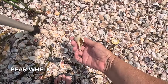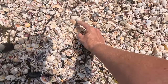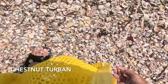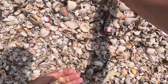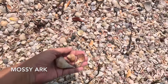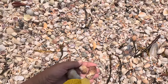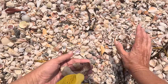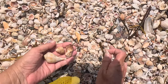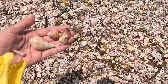Oh, look, speaking of presents, there's a nice pear whelk. And we got a piece of a tulip here. And a chestnut turban. Mercy me. There's a cute little mossy ark. I'm having a very hard time not being completely ADD right now and just running amok. I'm forcing myself to be steady, slow, and stay low. And it's hard because, man, I just want to run all over this place.